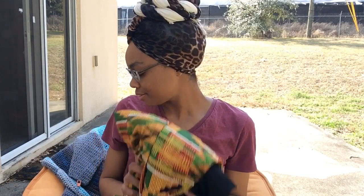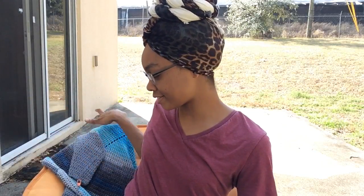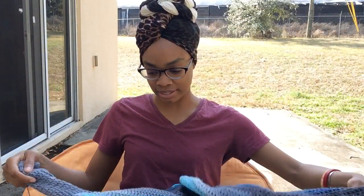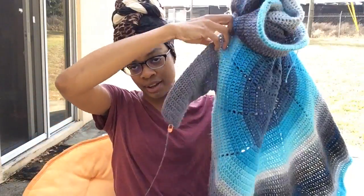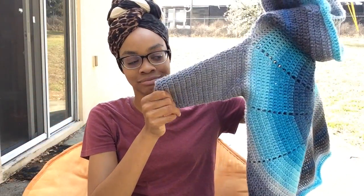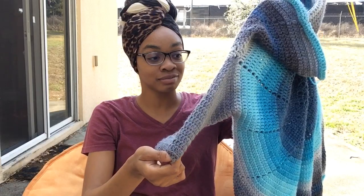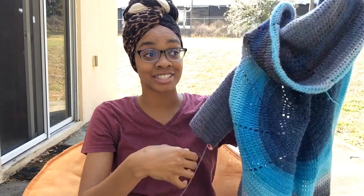So with that, we will move into works in progress. The first work in progress has not been frogged. It's my pinwheel sweater. Let me find which way is up. All right. So I have half, maybe a third of a sleeve. And I'm still on the fence, y'all. Still on the fence.